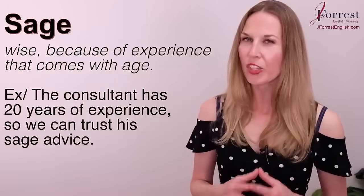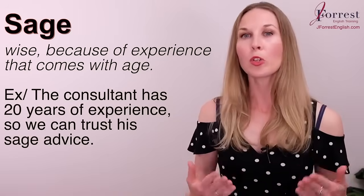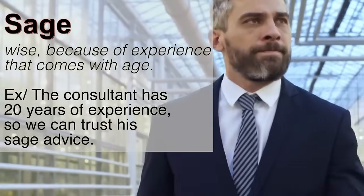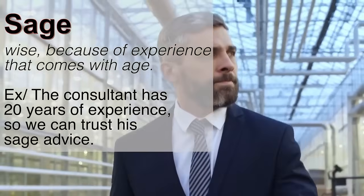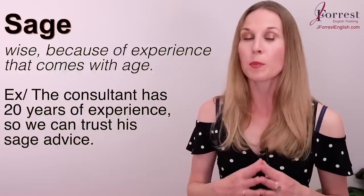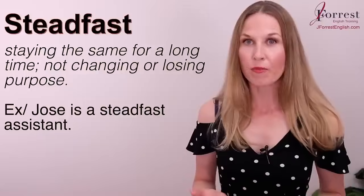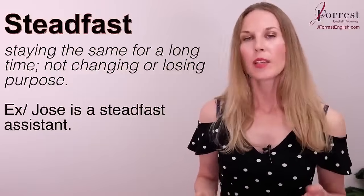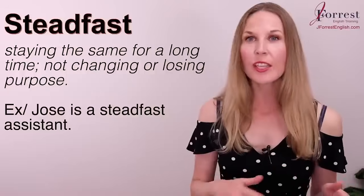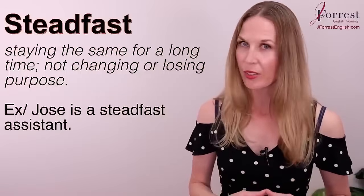Sage, sage. This means wise, and we use it specifically with people who are wise because they're old. And with their old age, they gain wisdom. They're very sage. The consultant has 20 years of experience, so we can trust his sage advice. Steadfast, steadfast. This means staying the same for a long time, not changing, not losing purpose. Jose is a steadfast assistant.